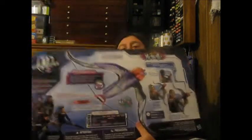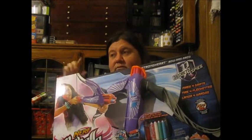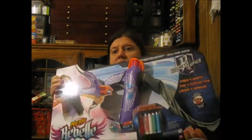I mean, look at this. I want to play with it. I want one. But it's a bow. It's a Strongheart bow. Take aim and unleash 4 darts without reloading. Oh, wow. No batteries required. It's just neat, and they had a whole line of these, the different little stuff and the bigger ones.